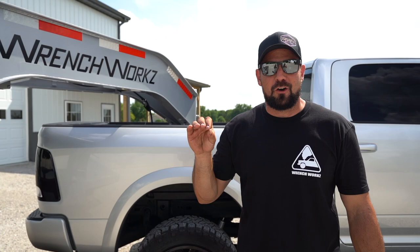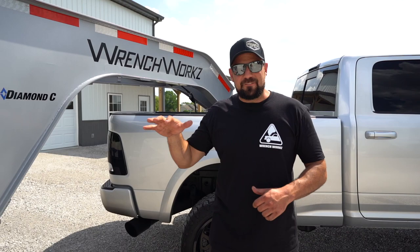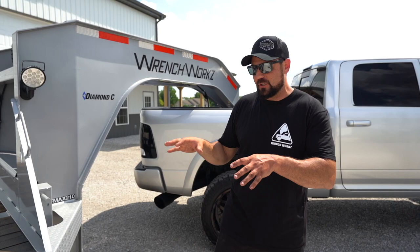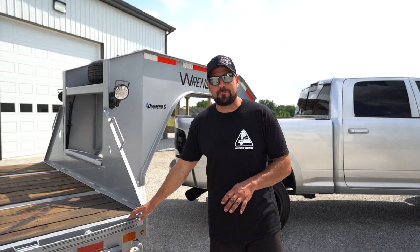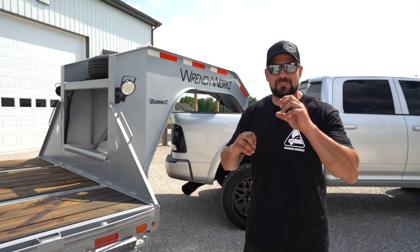So we always go with the best of the best. That's why we always go with Diamond C. Some of the key features of this trailer and things that we have done to it as well to make it that much better. So this trailer, F-Max 210, 25,000 gross vehicle weight rating. The cool thing about this trailer and what Diamond now does is they actually give you the actual weight of this trailer. So this trailer only weighs 7,600 pounds. So 25,000 and it only weighs 7,600.